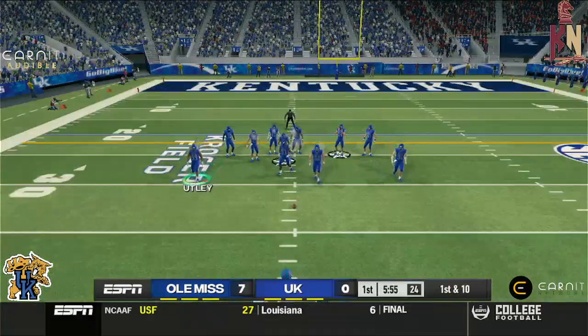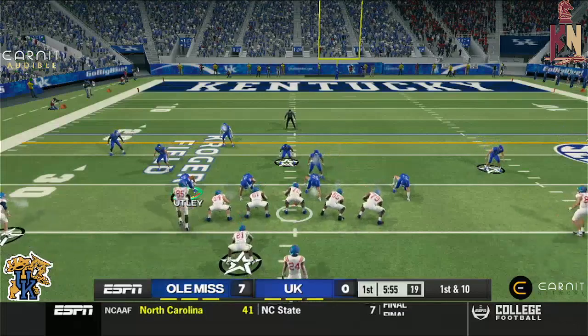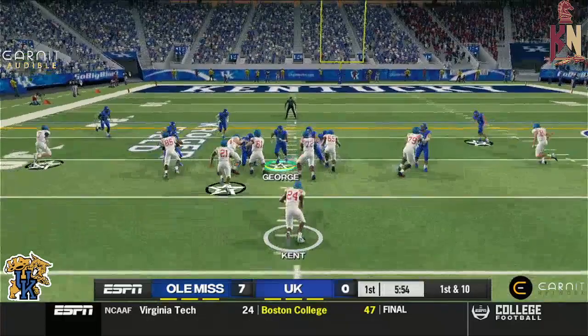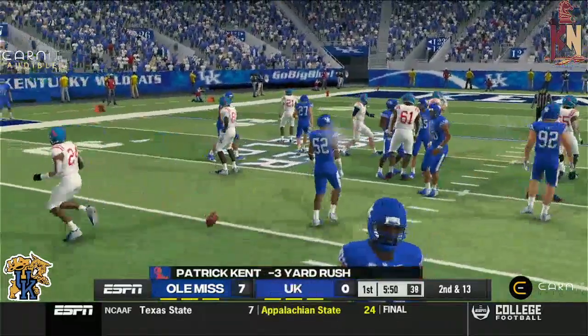It's early in this game, so the defense can still have an opportunity to make some adjustments. But if things don't turn around in a hurry, it's really going to start to affect the psyche of that defensive line. 2-yard loss for the halfback.